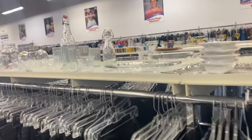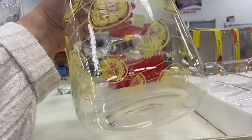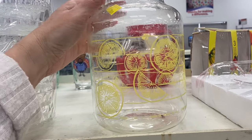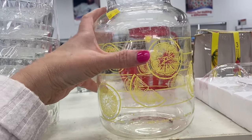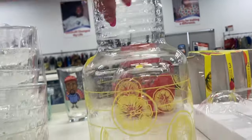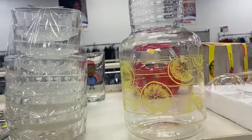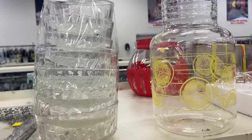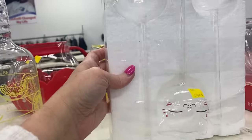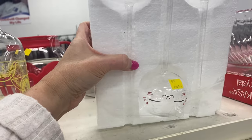Let's keep shopping because my timer is ticking. I think this is Pyrex. Isn't this Pyrex? Yes, this is a Pyrex. This is $3.99. It does not have the little piece right here, though. It's the lemon pitcher, but it doesn't have the piece. I'll need to comp that before I decide to put it in my buggy. And what are these? These are little glass cats, but I don't know what they go to.